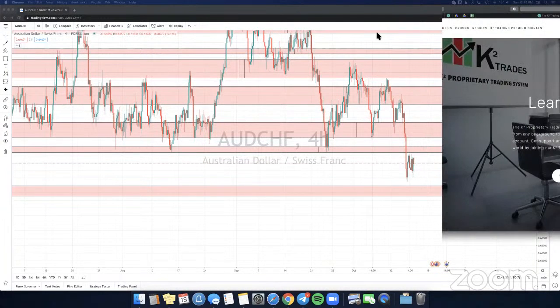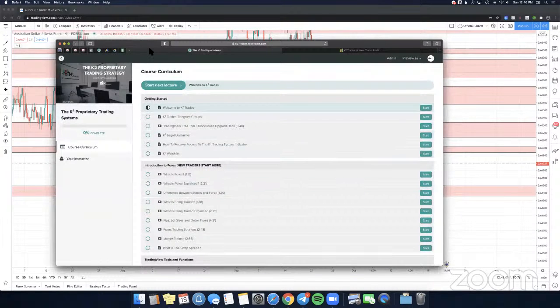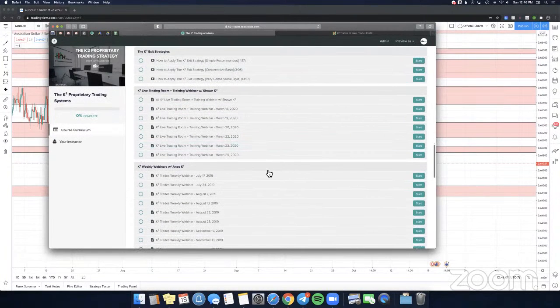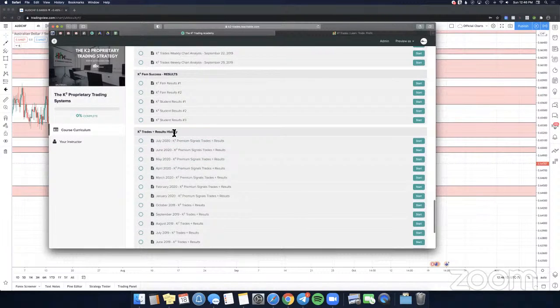This is free access to you guys. So if you want to see every trade that we've taken this year, just go to our website and sign up for the free access. Once you have access, you'll have access to this page right here. Go to this page over here, scroll down to the bottom, and it'll have the K² trades results in history.